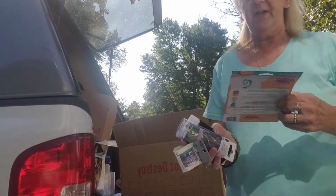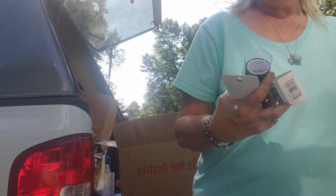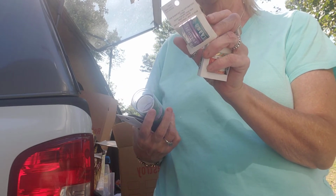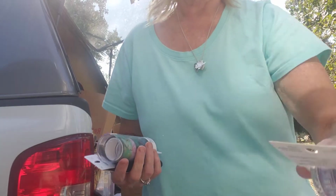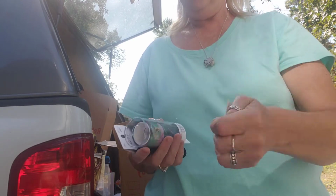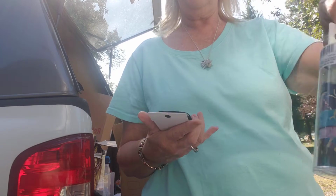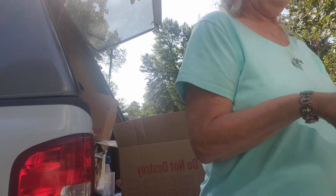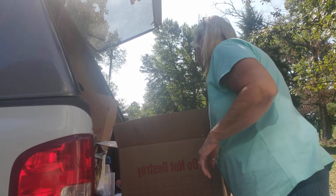A ton more of that scented squishy paints. They're fabric paints. Here are some more washi. I think they call them crafting tape washi. I guess that's how you say it. And there's an ant on my phone. Get off of it. Another set of the washi tapes. A whole big tube of the washi tape. Different sizes. Oh, and a whole thing of hair ties. I didn't know they sold hair ties at Michael's.